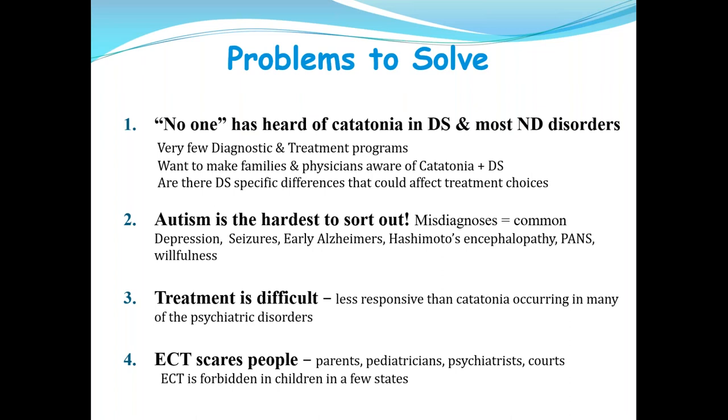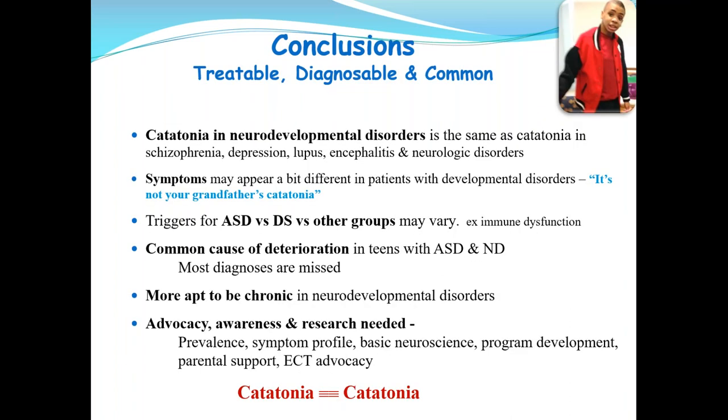Treatment is difficult. These kids are less responsive to catatonia treatment than many of the psychiatric disorders. And ECT scares people. I have a couple of patients who haven't had ECT because their parents are uncomfortable with it.